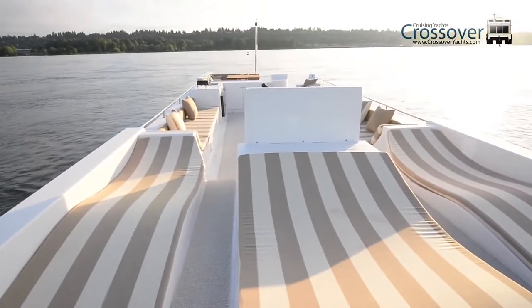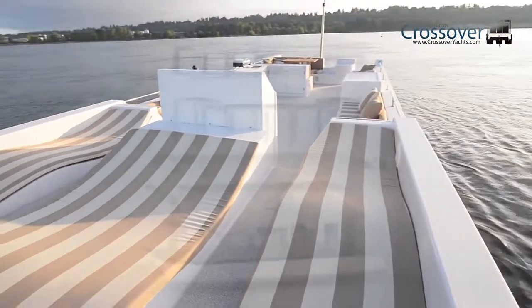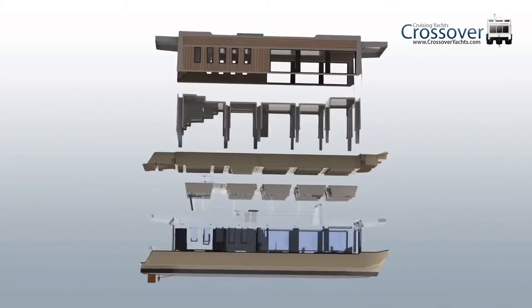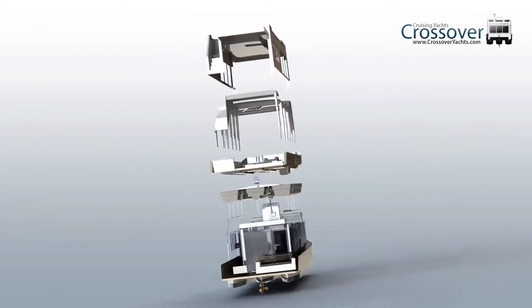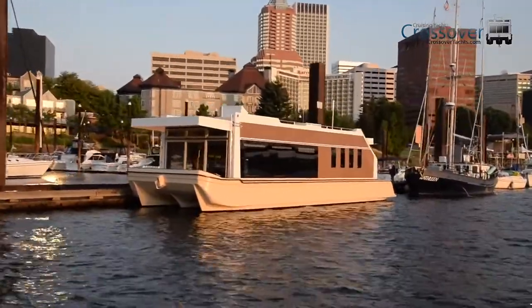So you can think of the crossover as a houseboat that is built like a luxury yacht. Structurally, we have a unique system of molded fiberglass unibody construction. Our fiberglass construction is low maintenance and it lasts a very long time. So inside and out, the crossover feels like a yacht instead of an RV.